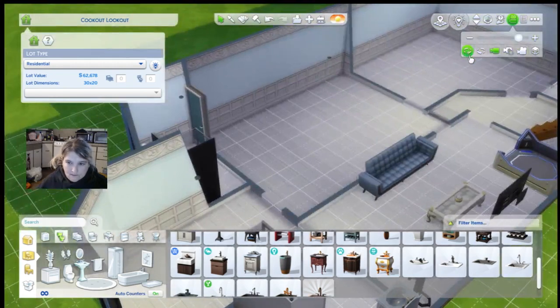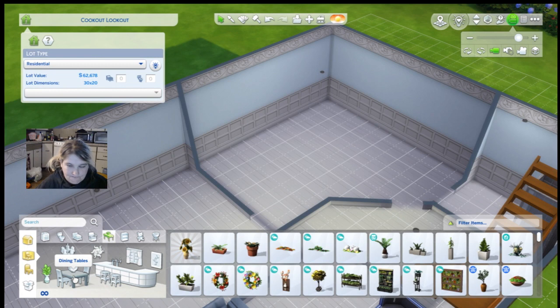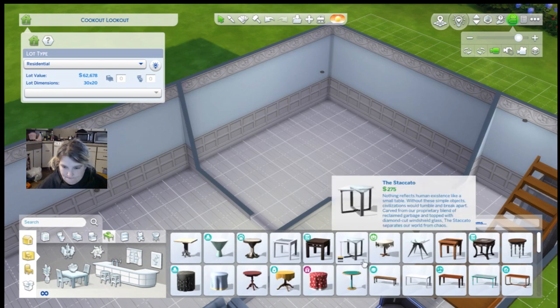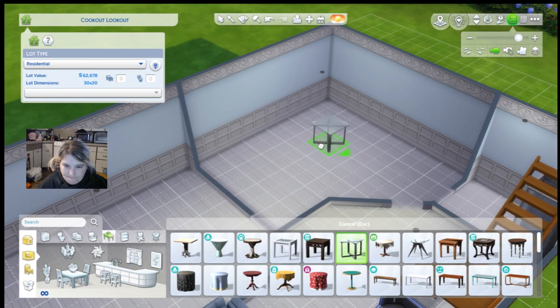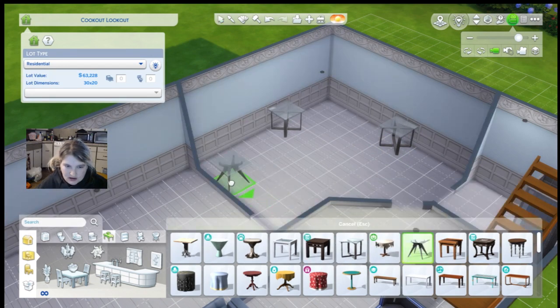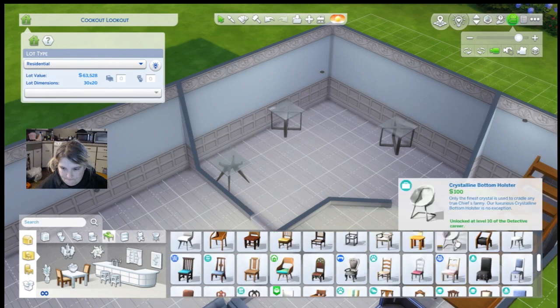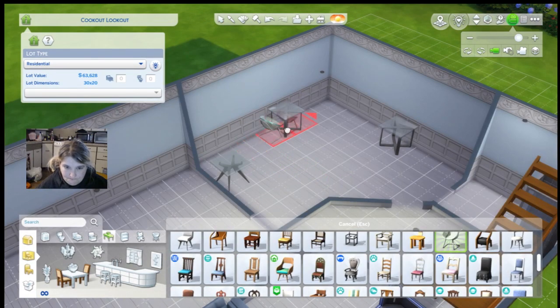All right, next will be our dining room, which is over here. And it doesn't have to be a big dining room. I'd say maybe one there. Table there. And a table there. All right.